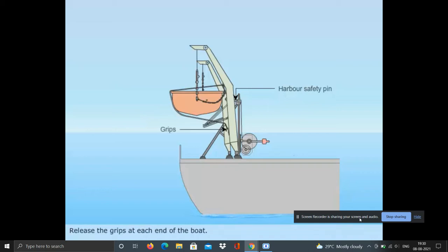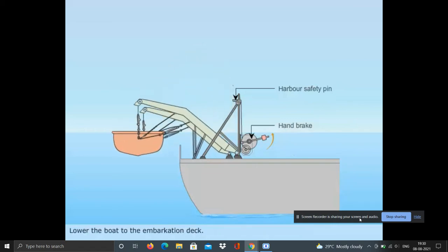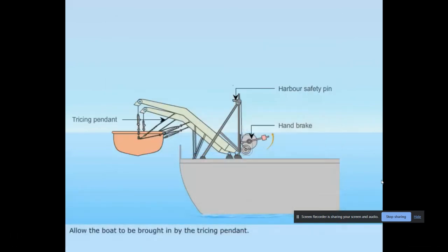Release the gripes at each end of the boat. Lift the handbrake and control the speed of lowering with the handbrake. Lower the boat to the embarkation deck. Allow the boat to be brought in by the trysing pendant. Ensure not to be overrun and prevent the weight of the boat from transferring to the trysing pendant.